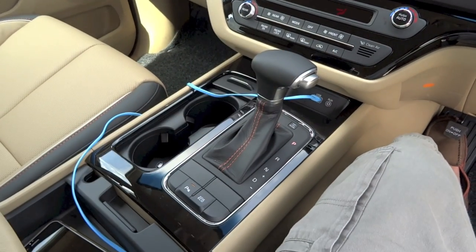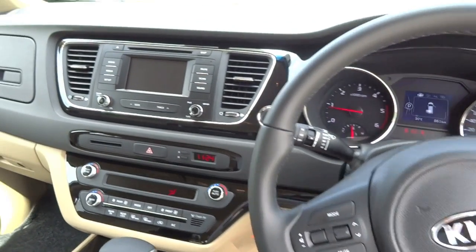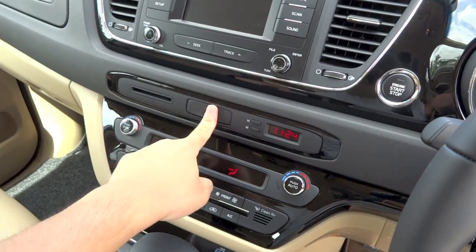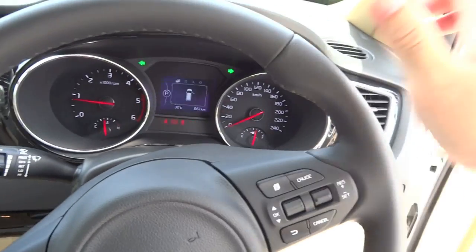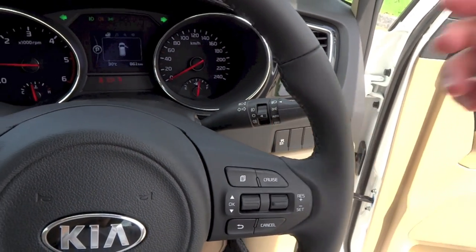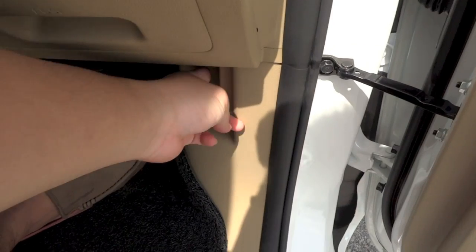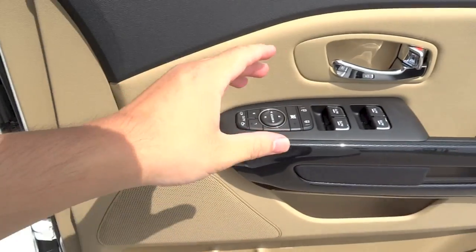local Grand Carnival lineup. When talking about safety features, the Grand Carnival comes with 6 airbags, anti-lock braking system, electronic brake force distribution, brake assist, electronic stability control, hill start assist control, an alarm system with immobilizer, and ISOFIX child seat anchor points for the outer 2 middle row seats and the right side last row seat.